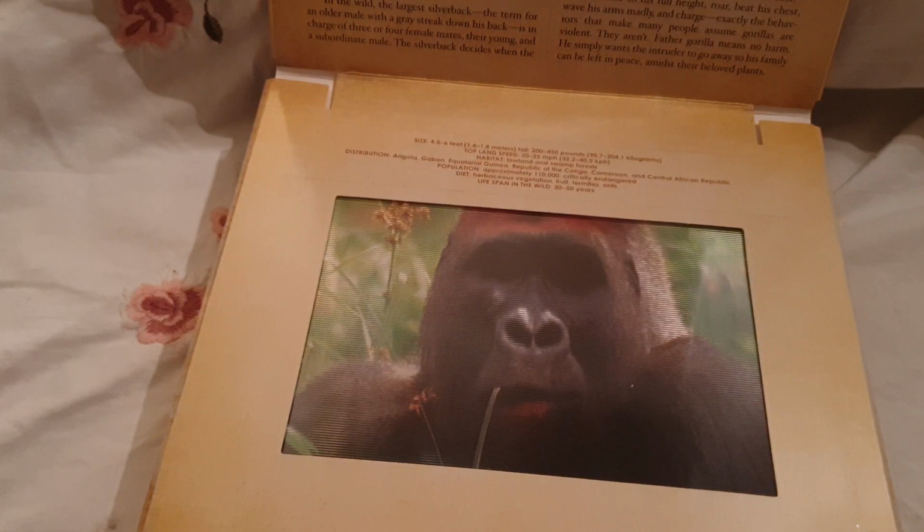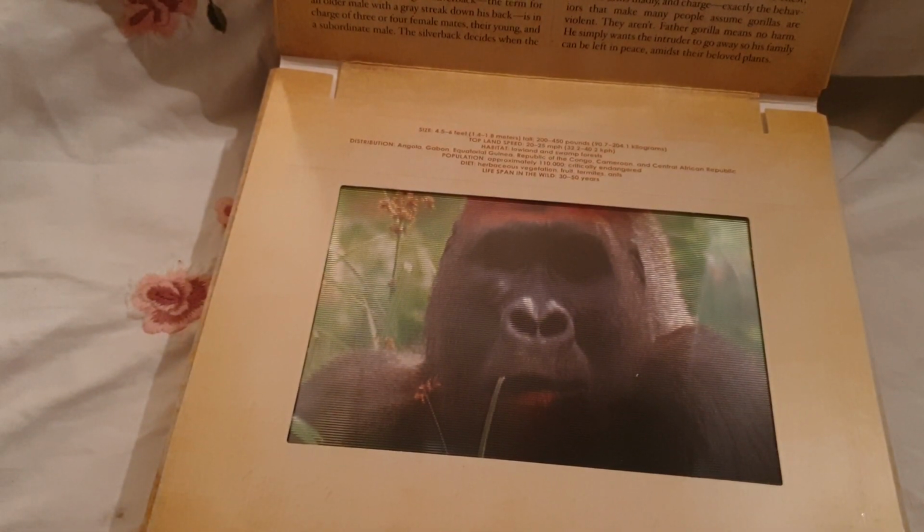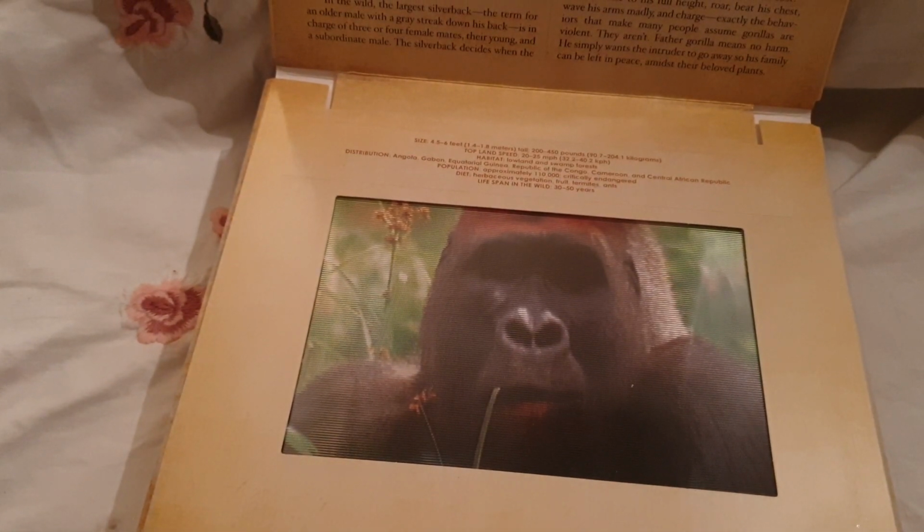In the wild, the largest silverback, the term for an older male with a grey streak down his back, is in charge of 3 or 4 female mates, their young and a subordinate male. The silverback decides when the family sleeps, eats and travels.